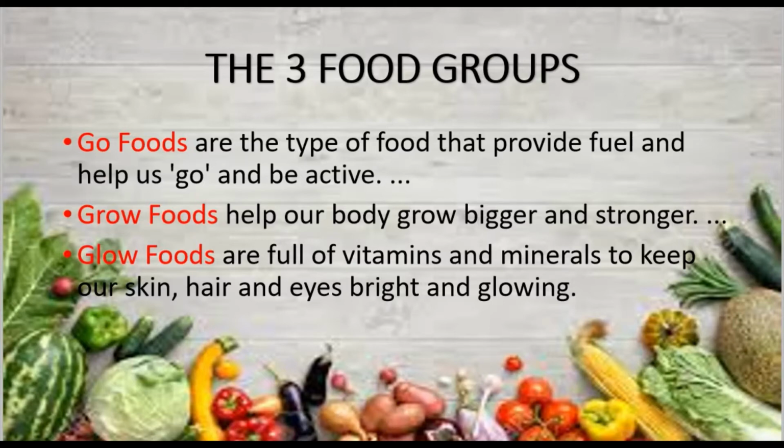And then we have the glow foods. These are full of vitamins and minerals to keep our skin, hair, and eyes bright and glowing. Glow foods such as fruits and vegetables represent a larger portion of this group, with more vegetables than fruits, because more vegetables are needed to get proper amounts of vitamins, minerals, and fiber. Fruits are represented by a banana and vegetables by malunggay leaves, both of which are abundant year-round, fairly affordable, and of course, commonly consumed.